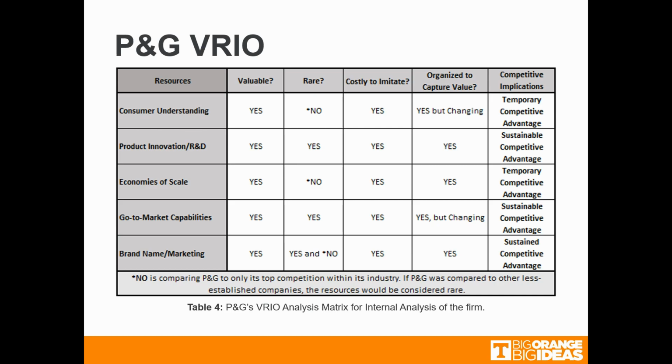This is the P&G VRIO analysis matrix. It was determined that consumer understanding and economies of scale are at a temporary competitive advantage right now, whereas product innovation, go-to-market capabilities, and brand name marketing are at a sustained competitive advantage. The reason consumer understanding and economies of scale are a temporary competitive advantage is because it's not rare within their industry to have these. And for consumer understanding, with new younger buyers coming in and developing countries coming in, they need to be extra sure that they can sustain their consumer understanding.